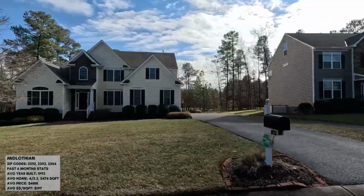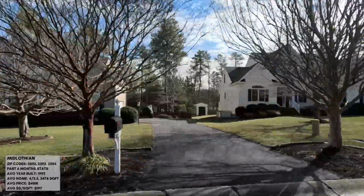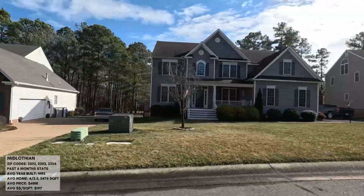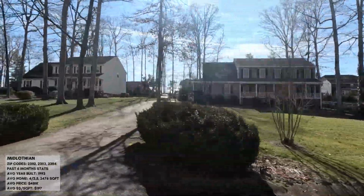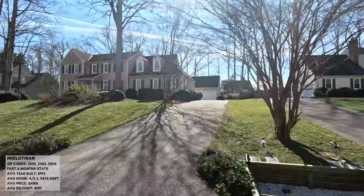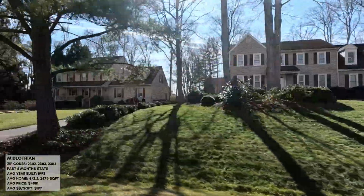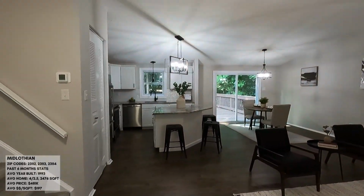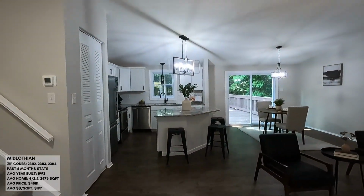The average home sold in Midlothian was $481,000 and had just under 2,500 square feet with a year built of 1993, and the average price per square foot was $197, which is about 8% cheaper than Short Pump. So as you can see, you do get more for your money, and based on the homes I've shown and sold in this area, I can confirm this to be the case regarding the interiors of the homes too.